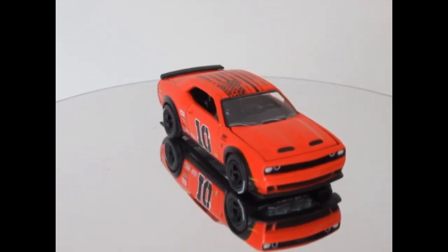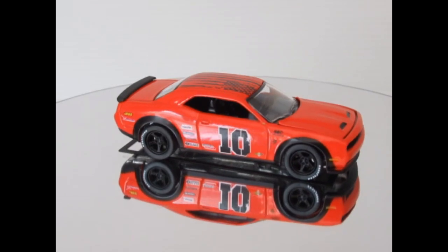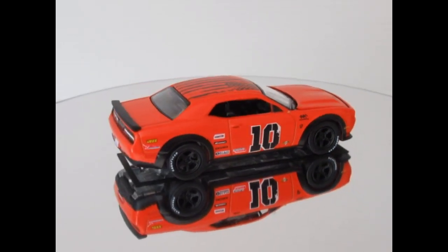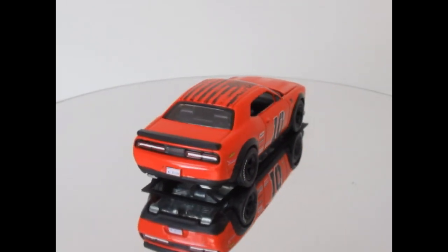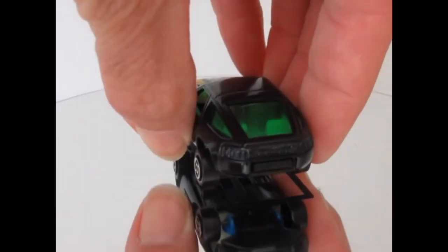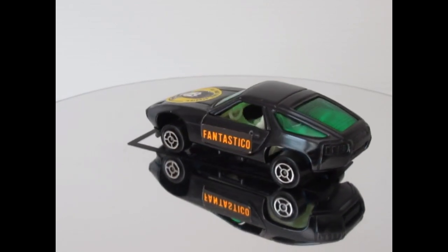Now the next challenge is from Hot Wheels Hunter Akron, and it's Show Your Porsche Challenge. So I've got three here. First one I have shown once before. It's a bit of a mystery. I don't know too much about it.